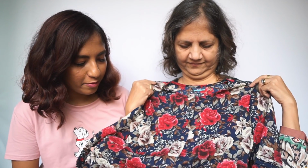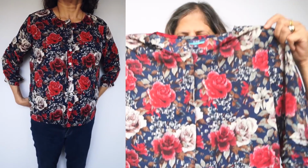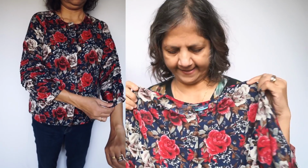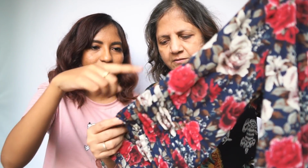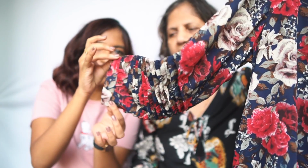We're super happy with what we got, right? Correct. So this is the second top, mom. What type of fabric is this like? This is something like crepe, somewhat in the shape of a shirt. It has got quite a high neck, but no collar. It's just like a normal round neck. And long sleeves with pintucks on top, and down. There's just this little thing.